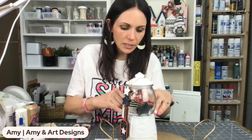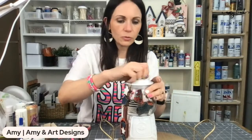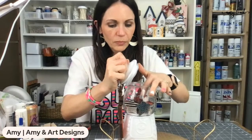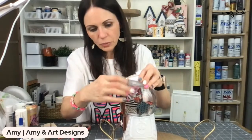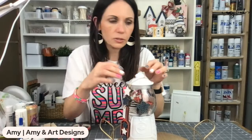But what I love about this little riser is that you can cover it up and paint that little flat piece to match your jar. Then you don't have to worry about filling it. You can just put your stuff on top. So it's a super cute addition, right?